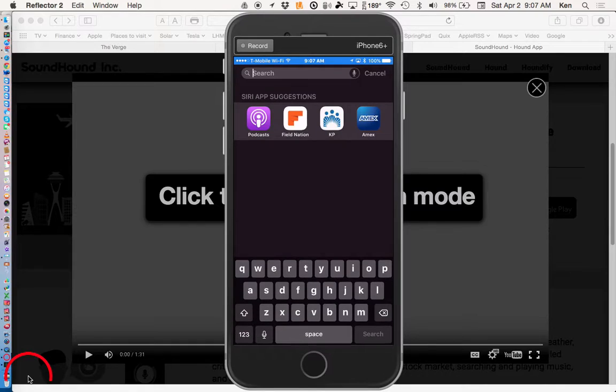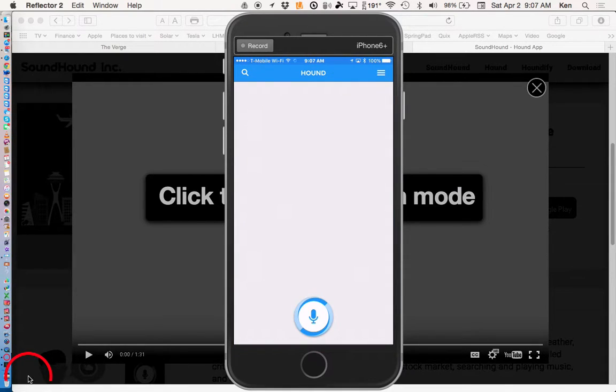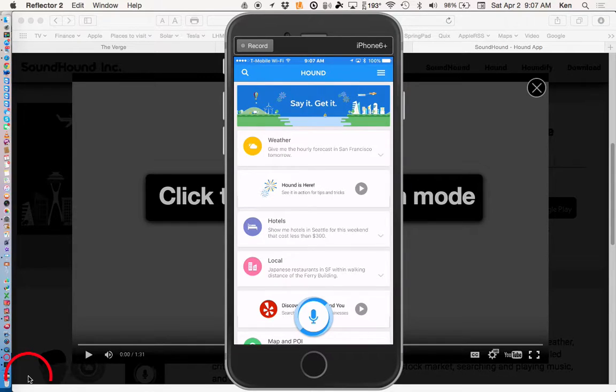So it doesn't tie in with all the rest of the phone, and it's not like Siri where it's going to do other things, but as far as search, it's incredible. So I'll show you here.